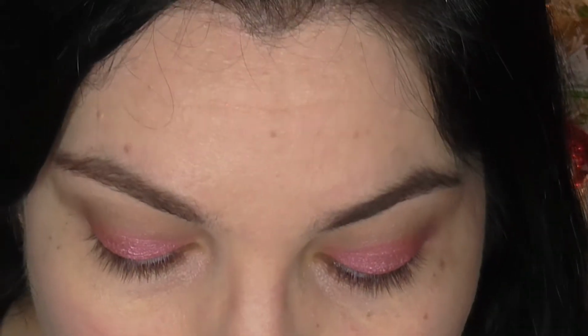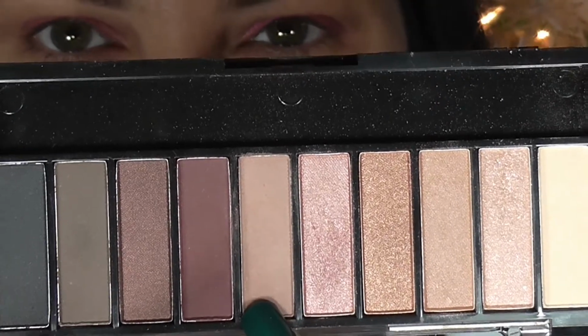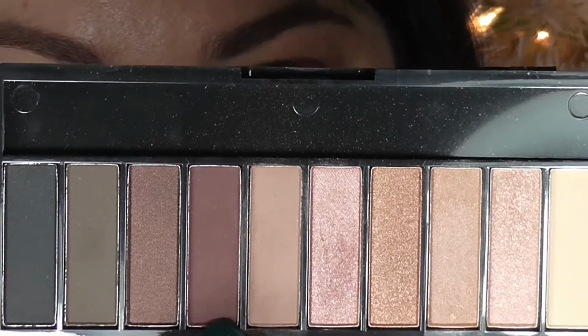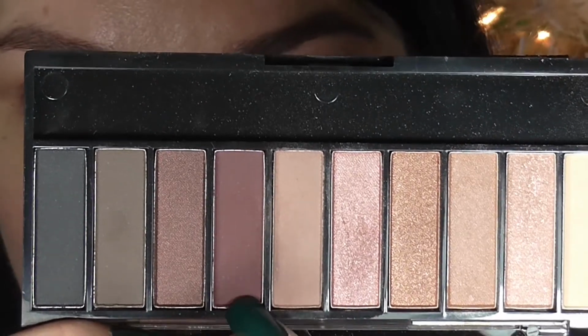And from the same Wet n Wild Nude Awakening palette, I'm going to take the color right over next to the one that we used before. This was a transition color, and I'm going to use this in the crease, and we're just going to go ahead and deepen up the corners of the eyelids and the crease using this color here. And I'm going to use a small brush for this, and then we're going to go ahead and use a blending brush to really blend it out.